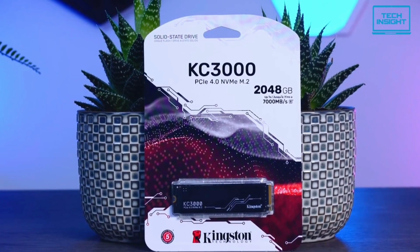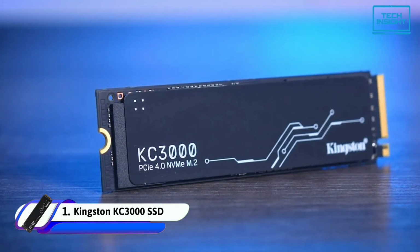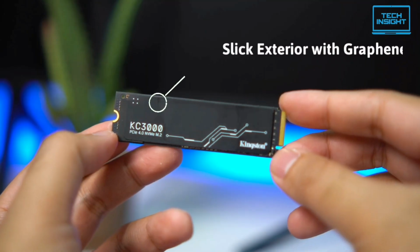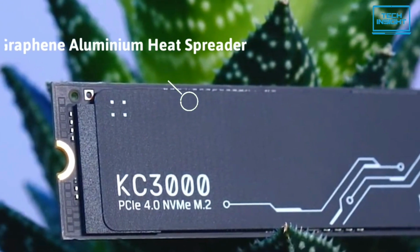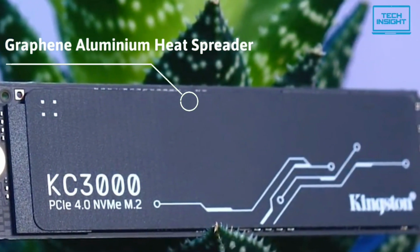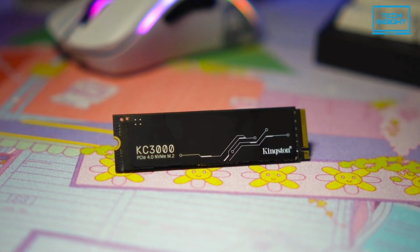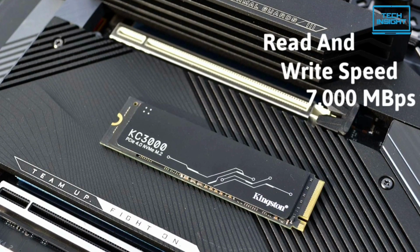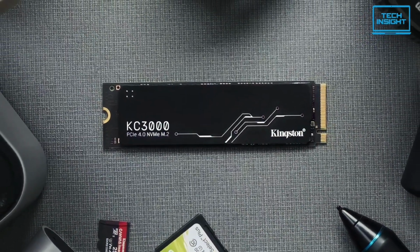Our number one pick for today's video is Kingston's KC3000 SSD, which boasts the quickest hardware configuration of any Phison-based drive to date. The drive has a sleek exterior with a graphene label. Thanks to a low-profile graphene aluminum heat spreader, this thing keeps itself cool all the time, although it will cost you more compared to other average NVMe SSDs. It has an astonishing 7000 MB per second bandwidth speed for both read and write, a feature which is very rare in the SSD segment.